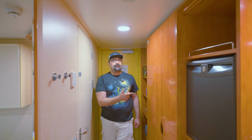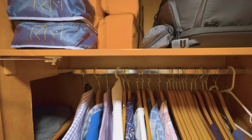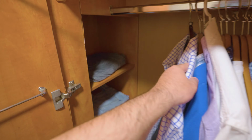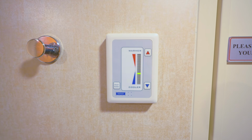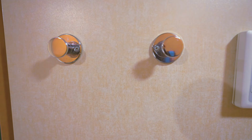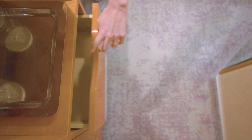When you walk past that area, there's a full-size closet with 5 more shelves inside of it, a ton of space for you to fit your stuff. Across the closet, there's a bathroom, which we'll talk about in just a second. Past the bathroom, there's another area with more shelves, 3 really big drawers, as well as a refrigerator.